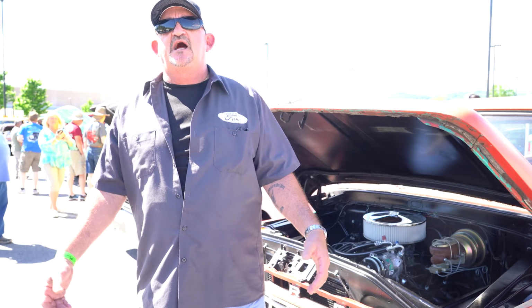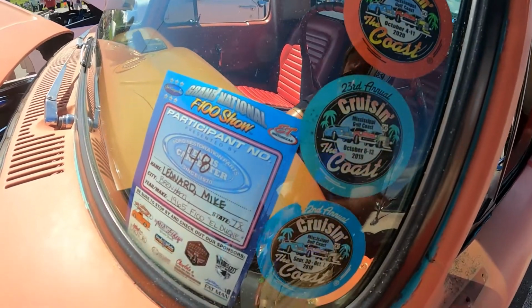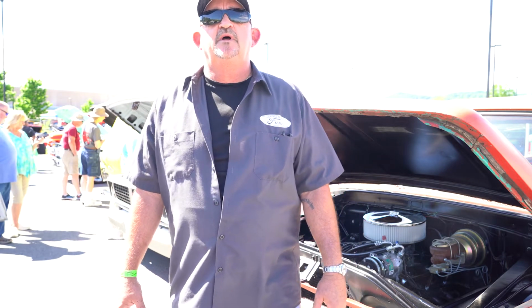A bunch of the guys that I hang around with now, we go to different events, cruising the coast in Biloxi. Just like to cruise and hang out at car shows and meet good people, because you run across some good people. And we just try to hit them up and get as many as we can in a year.